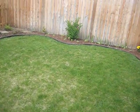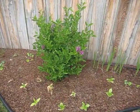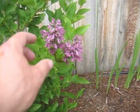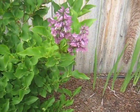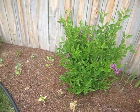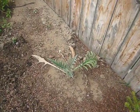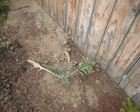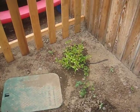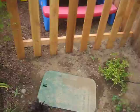And this is a little Miss Kim lilac over here. It's only got three flowers on it, and they haven't opened yet. It's a later blooming variety, but it's pushed out quite a bit though. So hopefully next year it'll have some more blooms. I'm gonna do an artichoke just for the flowers this year. I don't think I'll be able to harvest any actual artichokes. At least not worth eating. And that's a yellow twig dogwood there.